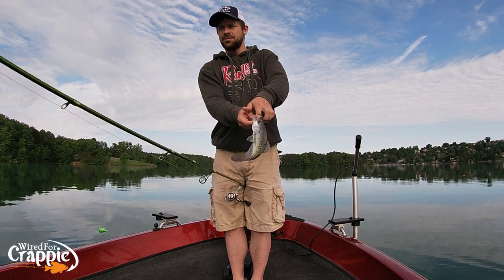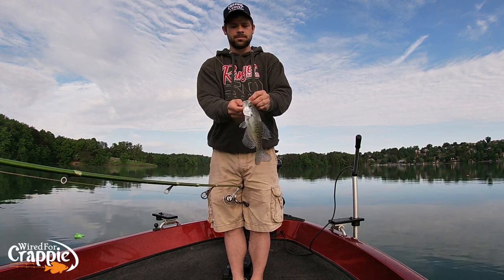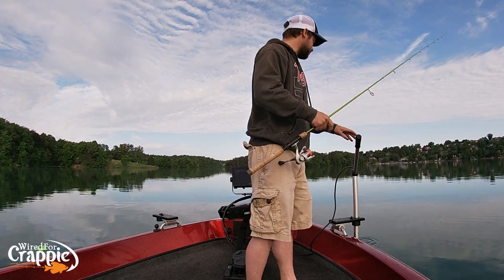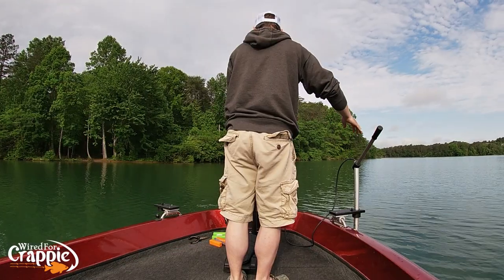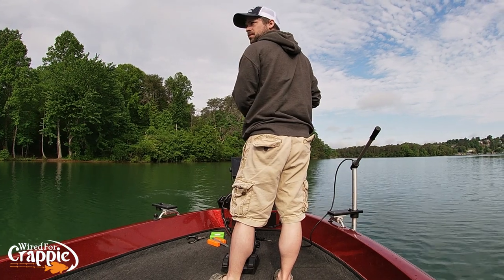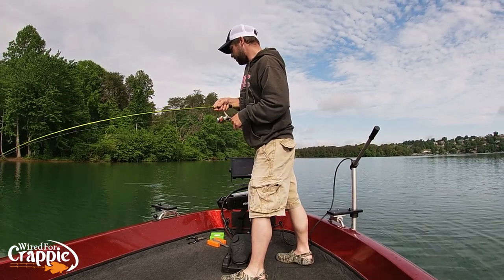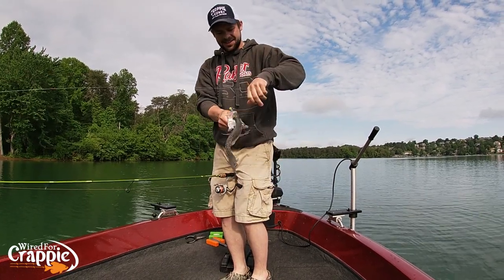Guys, I'm telling you, find you a creek channel from a spawning flat out towards the main river. Find you some structure. You can catch a lot of fish post-spawn. There he is, guys. Good fish. Good fish.